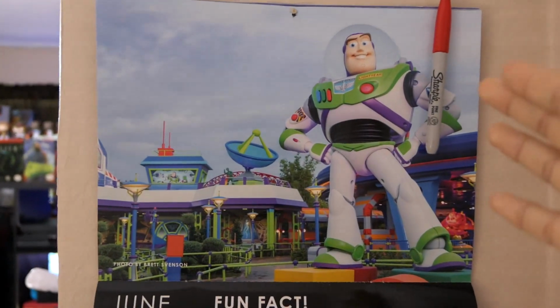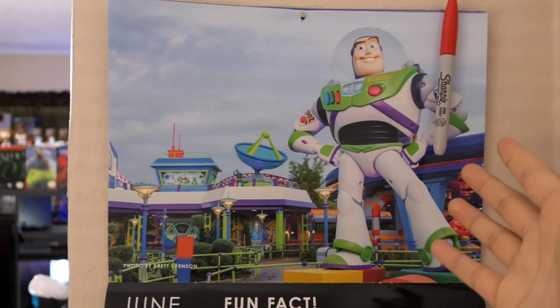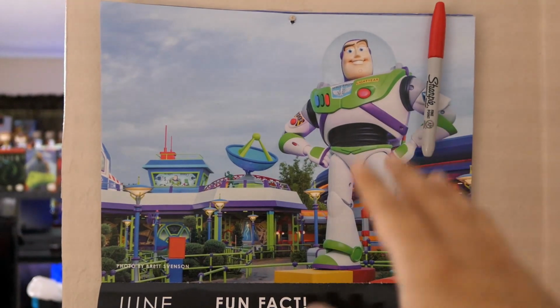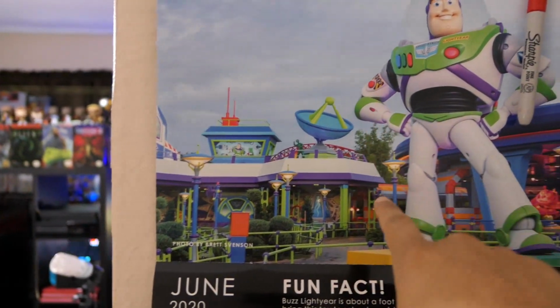So we're gonna start off right here at the entrance at the door, and the first thing that I want to show off is my Disney calendar. You can see this is for June 2020, and this is just awesome. Obviously this is going to be Toy Story Land in Hollywood Studios, and I really love this picture. Such a cool picture. Check out WDW magazine. That is where this calendar is from if you guys are interested in picking something like this up.